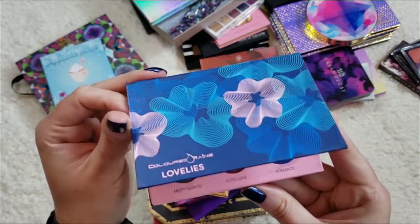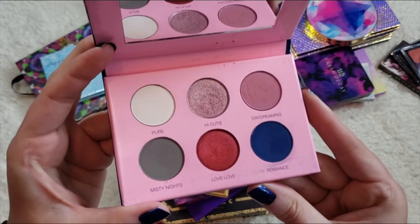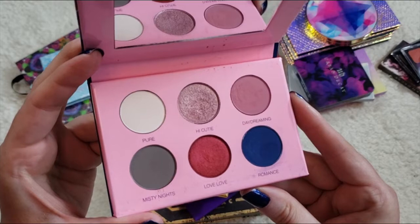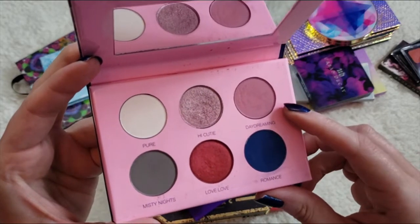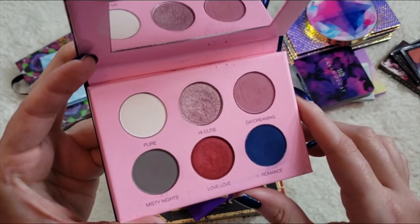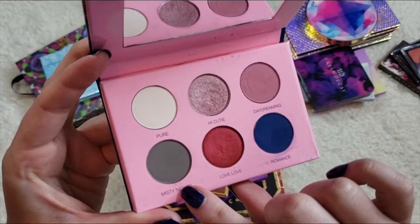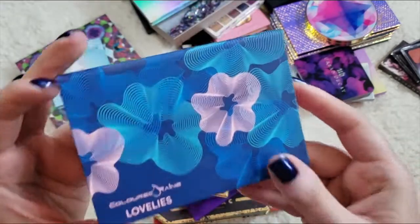This is the Colored Rain Lovelies 6-pan palette, and this one is so pretty. I love this one so much. You know, I'm gonna keep this one. I love this blue. This really pretty mauve color and High Cutie are really beautiful. This is a really smoky gray that's gorgeous, and it's just a unique little color story. I'm going to keep this one.